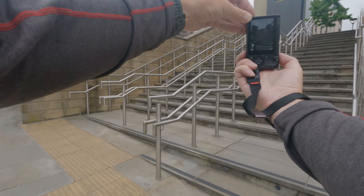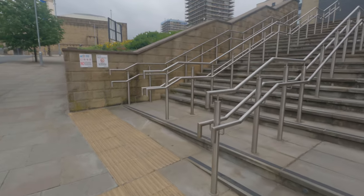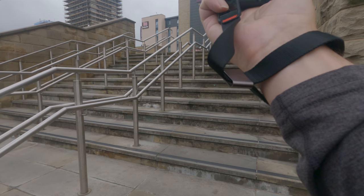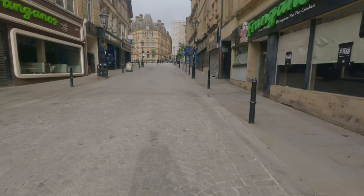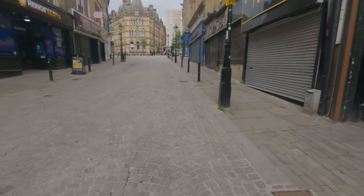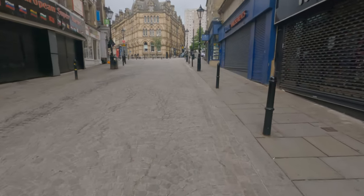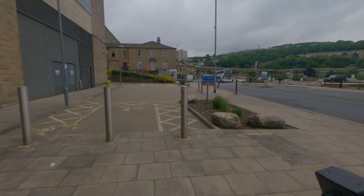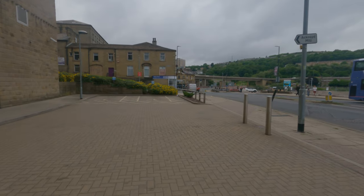Let's step back a bit. No. To get a pedestrian. No, it's so quiet. It's 10 to 8 in the morning. Most places are shut. I just thought I'd allow myself some time to get used to walking around with the camera. I'm not feeling it. Not feeling it at all. And then head to my next destination. I'll see you in a bit.